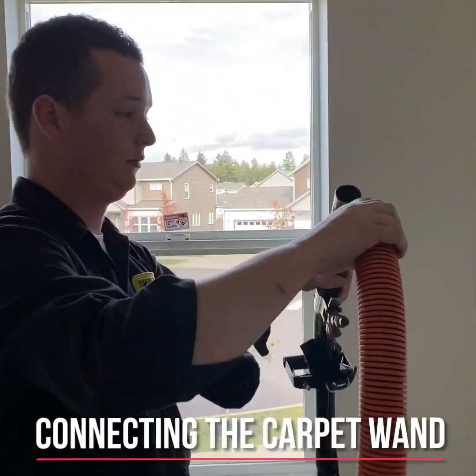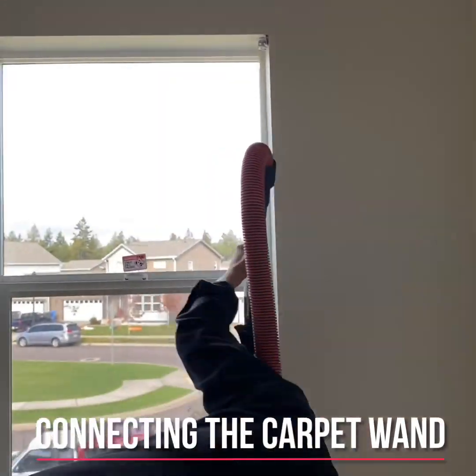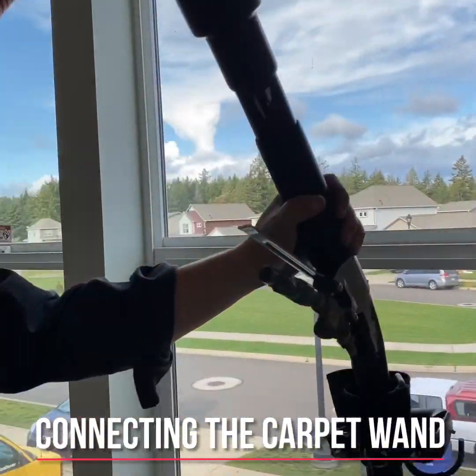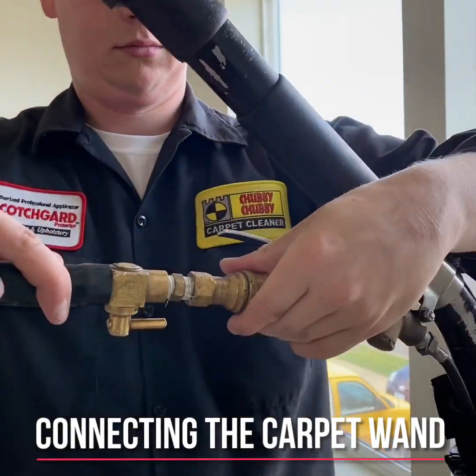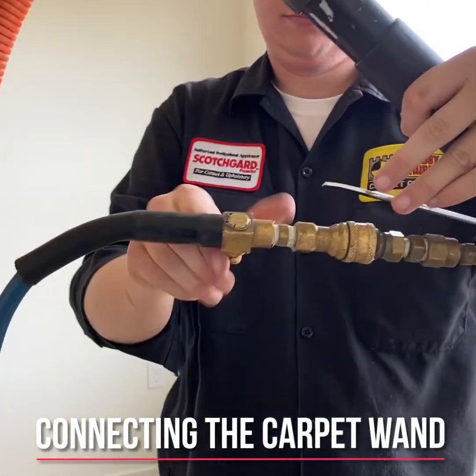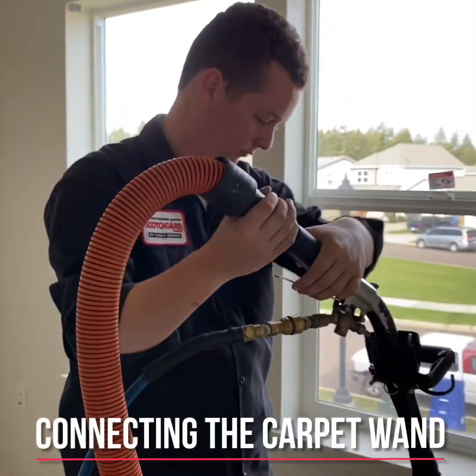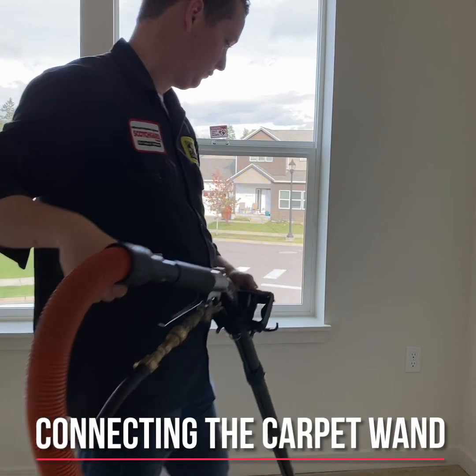Now we're going to install the vacuum hose to the wand like that. Now the solution hose, watch this. Pull that back, slide it forward, click, turn on the valve, and we're ready to go. Great work.